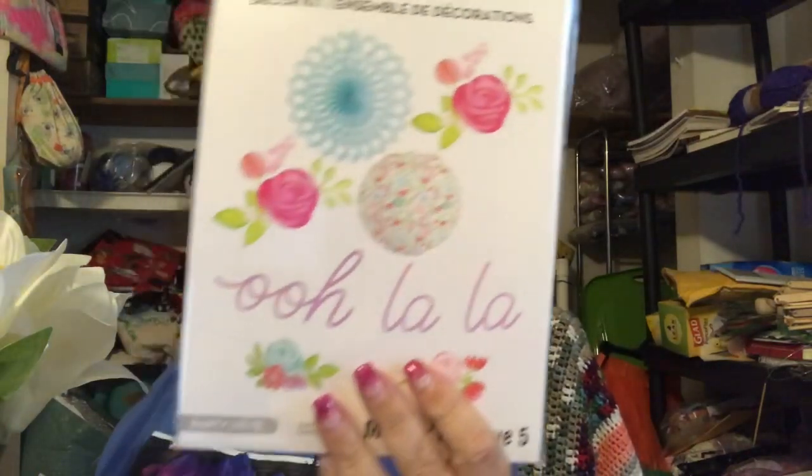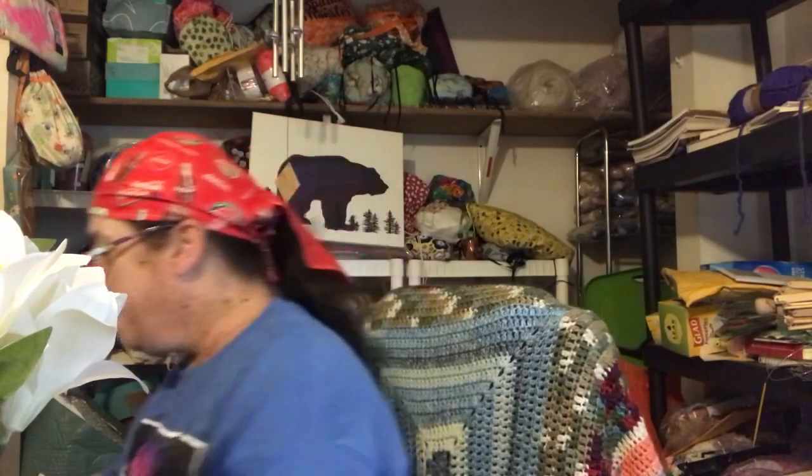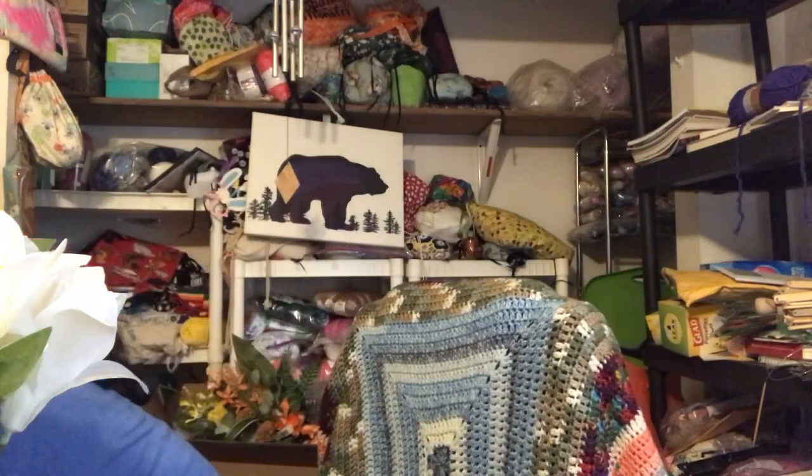A decorator kit that says, ooh, la la. That's me. Holy moly. And a little flower. This was $6.99. And, oh, I always need little buckets. $2.99.